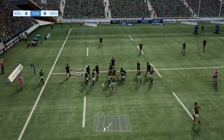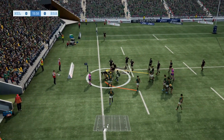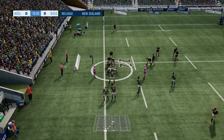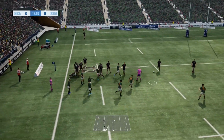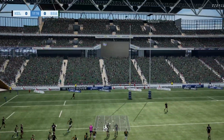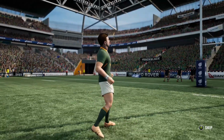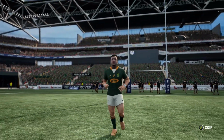Yes, Du Toit does well. Pops it short to Steyn. They put a little bit of room with Mbonambi down the short side. Release. But it is closed up pretty quickly by the All Blacks. Vermeulen, he'll play scrum half, finds Etzebeth, now gives it a bit of width. Pollard, he's looking for an early three, not off the tee, instead from the boot, a drop goal from Handré Pollard. And it is successful, over, 3 points to nil.